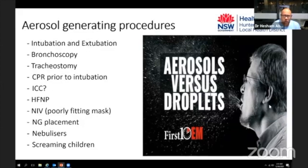As my colleague said, the aerosol generating procedure is a long list of procedures. It can be a very simple procedure, like a child screaming, or someone sneezing, or using a nebulizer. Just a nebulizer can generate aerosol. Placing an NG tube is also considered in our area an aerosol generating procedure. Invasive procedures like intubation, extubation, bronchoscopy, tracheostomy, and doing CPR, yes, we consider chest compression an aerosol generating procedure.